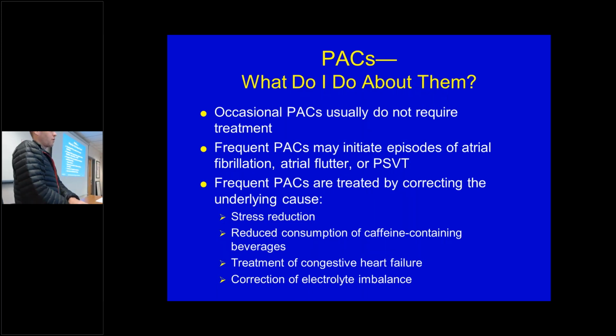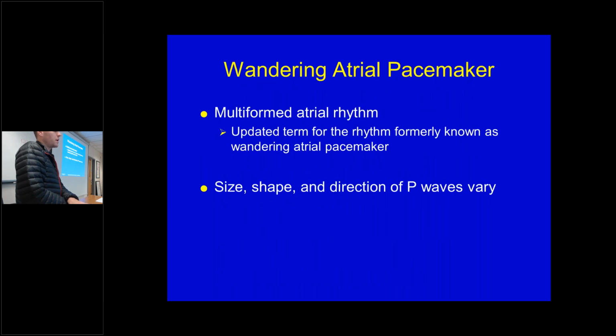So, like I was saying before, what do you do about them? Occasional PACs don't require treatment. Frequent PACs might initiate other stuff. You get frequent PACs that might jump into an SVT, might jump into AFib. So you treat the underlying cause. If there's an electrolyte imbalance, or something just with the heart in general, then you put them on a beta blocker, a calcium channel blocker. If you need to reduce stress, whatever it is. Stop drinking caffeine, which nobody ever does.